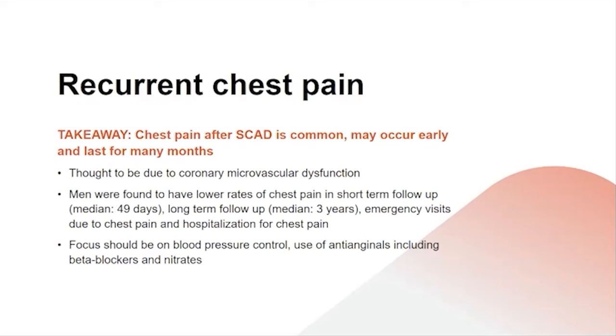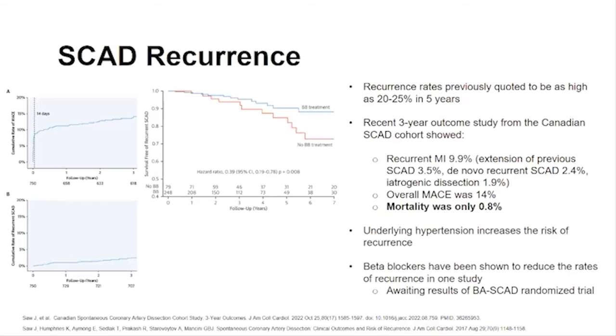There is a prospective study from a Canadian SCAD cohort that has shown that men have lower rates of chest pain, short-term, long-term follow-up. Men also have lower rates of emergency visits and hospitalization due to chest pain compared to women, but we really don't know why that is. And the focus, again, should be on blood pressure control, use of medications to increase blood flow to the heart, decrease stress on the heart, like beta blockers and nitrates.